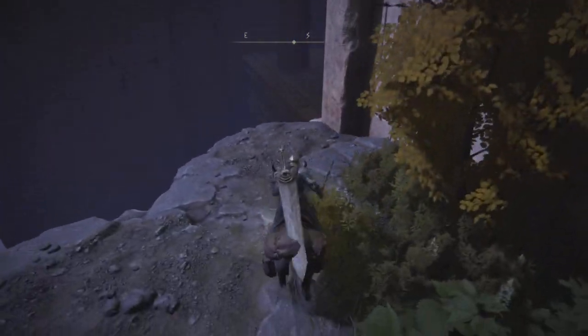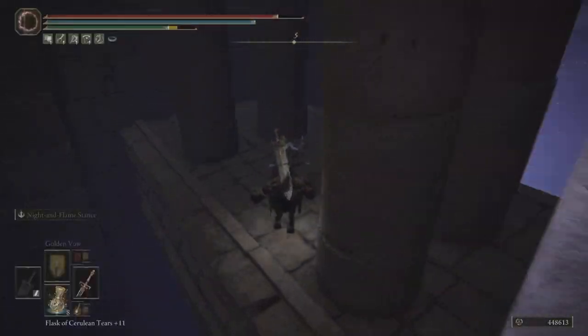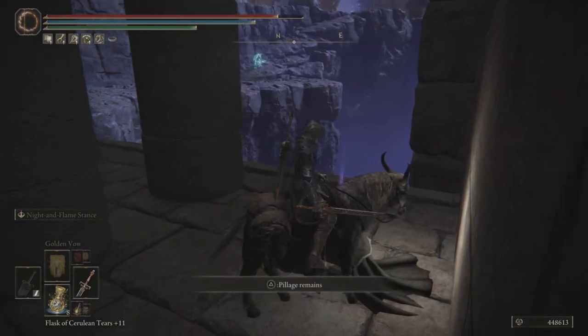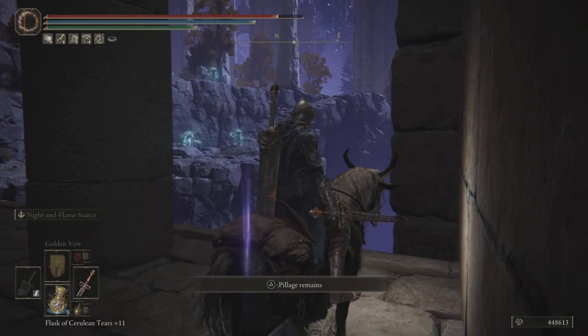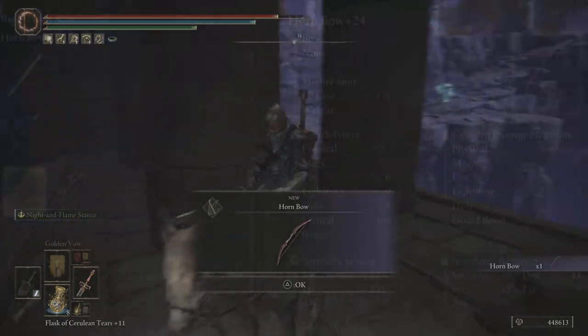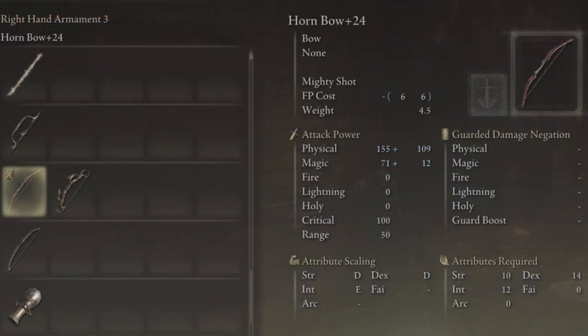So, here we are, right underneath these steps, just like that. Jump on over with Torrent and pick this up. Pillage this guy. You're going to have yourself the Horn Bow. Sweet. Let's have a look at this and see exactly if it's good or not.